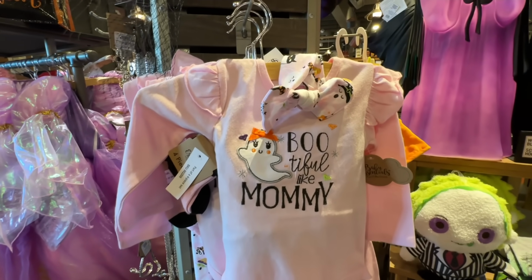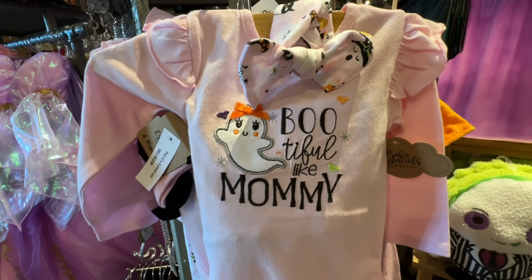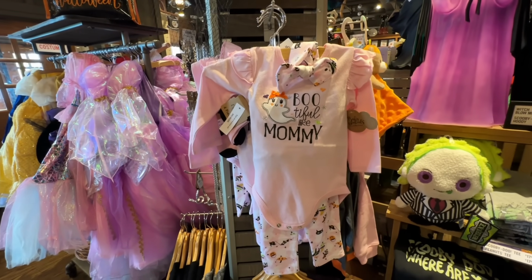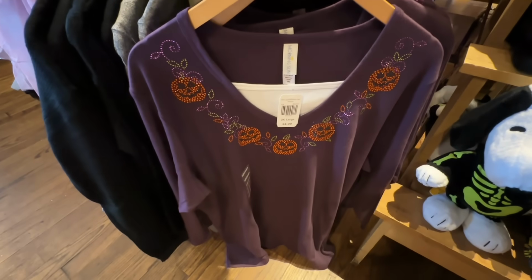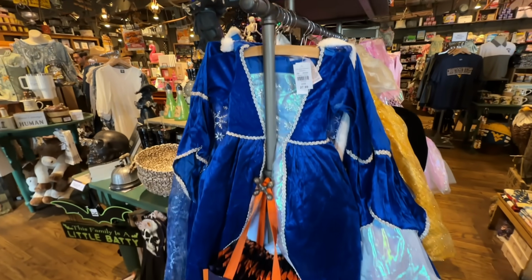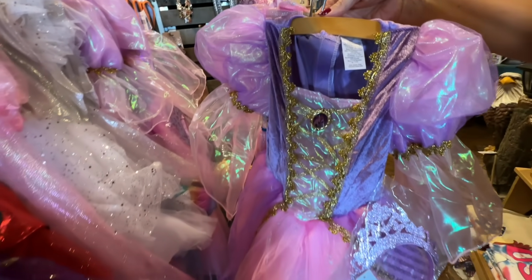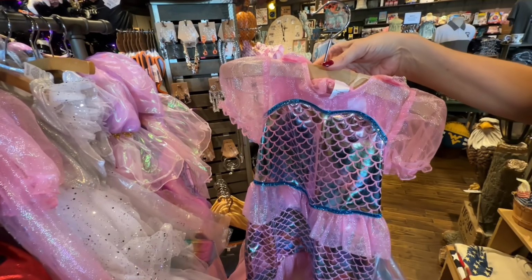Beautiful like mommy. We have the bow, the shirt that is like a onesie with the socks and the pants. That's really cute. That's probably worth $27. An adult woman shirt for $25. They have an assortment of costumes for girls for $28. I don't see any for boys. Let's take a look at these individually. There's a princess one. She has a crown. That's the mermaid.